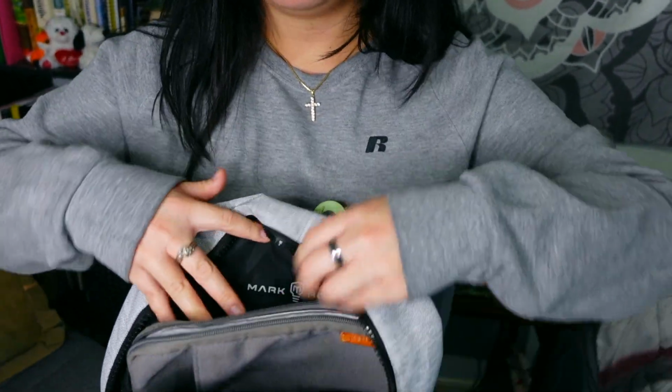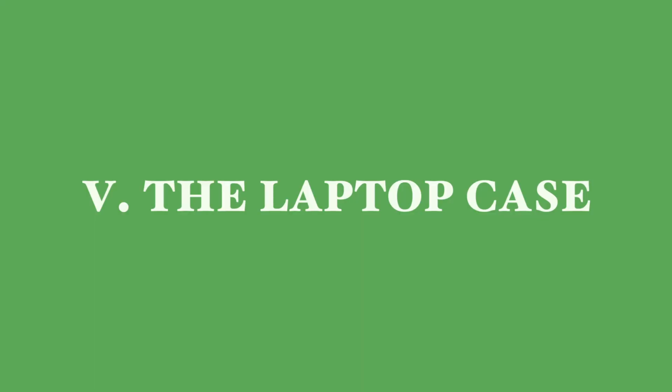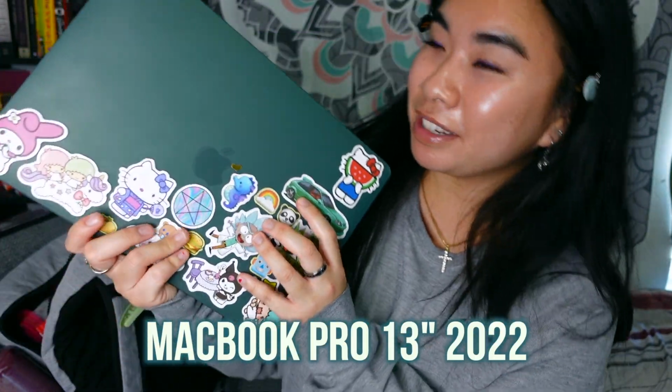In the back here of the backpack, there's this sleeve. It's like this cushiony sleeve. This is the laptop case that I'm carrying. I've had this case for a really long time. In here, I got my computer. So here's my computer. It's very, very beautiful. In here, I will have my cable chargers.